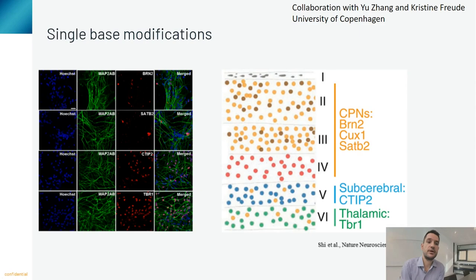So we first characterized our neurons, and on the right side you can see a draft of the different layers of the cortex, and there are different markers, for example TBR1, CTIP2, ZB2, and BRAIN2. And we investigated these markers by immunocytofluorescence. And we found that all these markers were expressed.